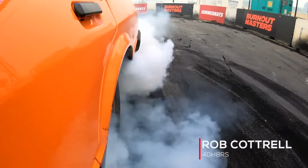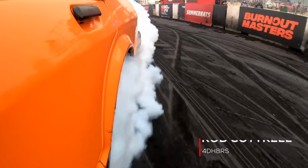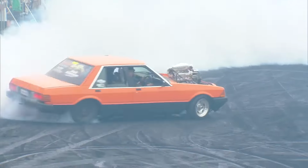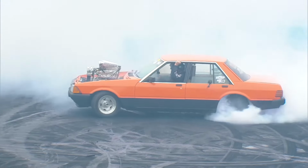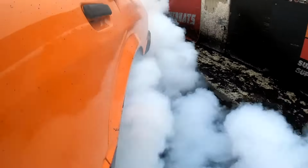Now, here we go for the haters. LS-powered XD Falcon out of Wagga Wagga for the Riverina boys. And man, Rob Cotteell getting very, very close to the concrete barrier on the tipping.